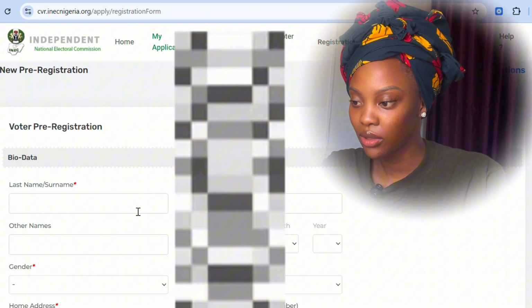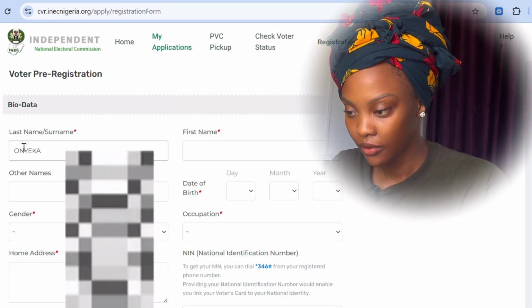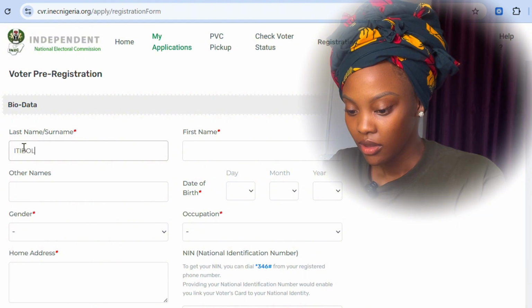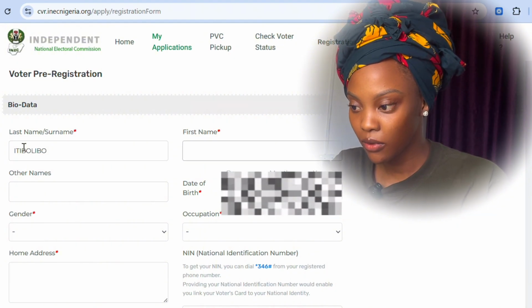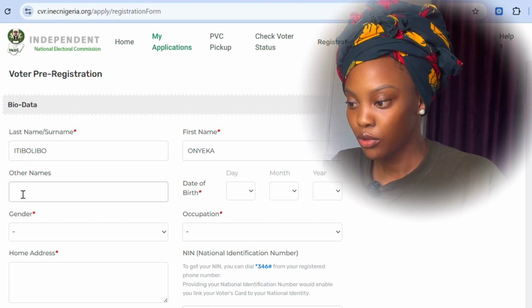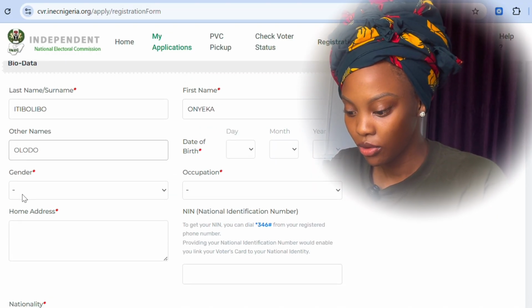You input your details. So let's say Onyeka. Okay, our surname that I used was Itibolibo. This is just a tutorial, I have my voters card. Onyeka, you put your other name. Let's say the other name is Olodo.